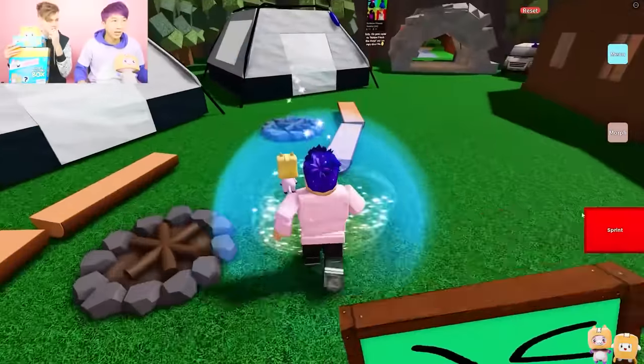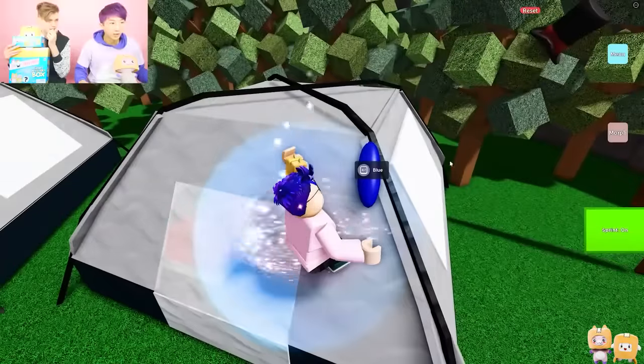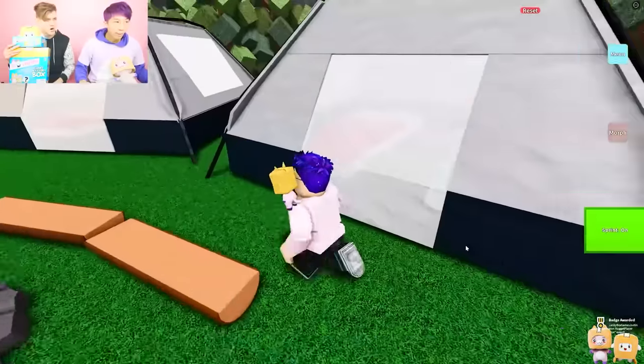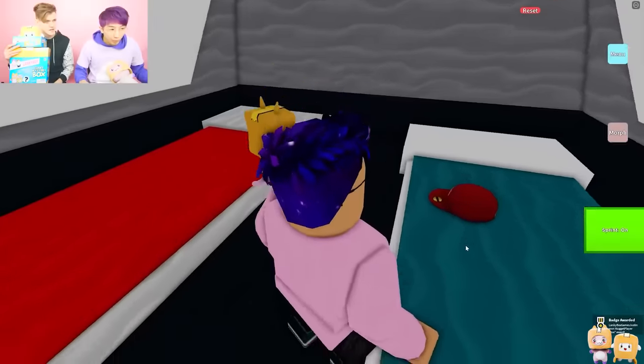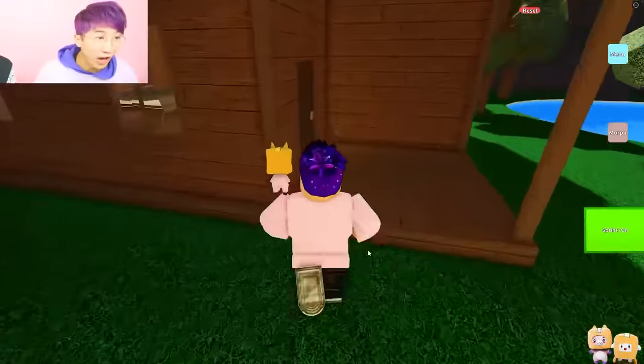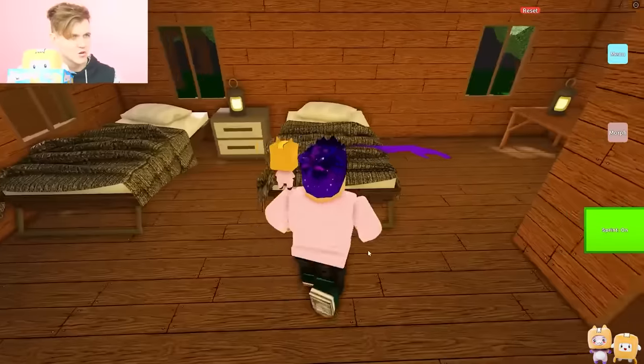So now there's like a campsite area. Is there one right there? No way. In the tent? Is that blue? Wait, what? Oh, we got the badge. We got blue. Cool. Yo, why are they out here camping? Wait, what is that? It's a hat, bro. Oh, cool. Nice. Guys, there's morphs everywhere in this game. This is so cool, guys.